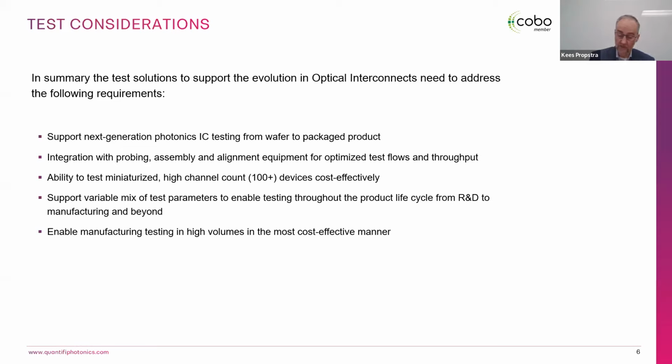And high channel count, literally, these are devices with hundreds of channels. That will give you some challenges that you need to think about in your strategy. And then there is going to be a variable mix of test parameters that you need to go through. Your product lifecycle from R&D to manufacturing and beyond, there's a lot of things that you need to test. It's not going to be the same from R&D to manufacturing. That flexibility is really critical to be able to support that.